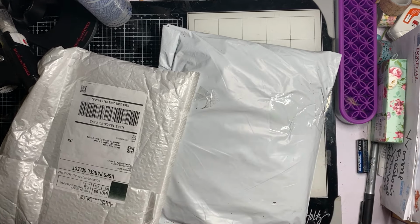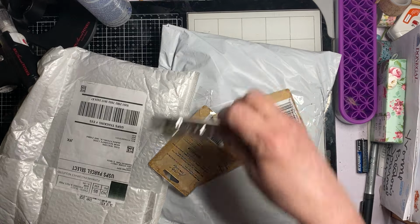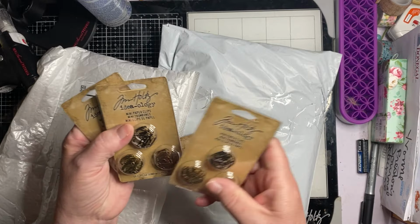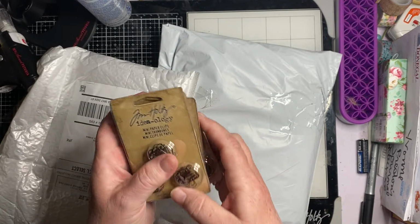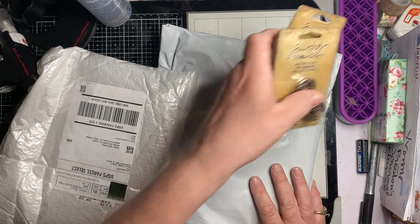So I went to Joann's because these were on clearance. These are those mini paper clips. They were two something a pack. I had to get them. Score! And they're so hard to find. So, Reba got a trash. Sorry, I just got home.